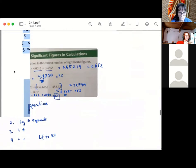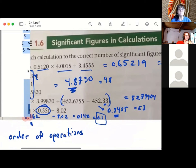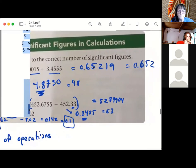Let's look at this right here: 1.10 times 0.5120 times 4.0015 times 3.4555. So we have 3 sig figs in the first one. We have 4 in the second. That's a trailing 0, it counts as 1. We have 5 here, and we have 5 here. So 3 is the lowest number. So when we calculate it out in our calculator, we can only report the 3 sig figs here. Even though I know our calculator can get more digits, with our measurement, we're only sure of so many. Is this making sense?